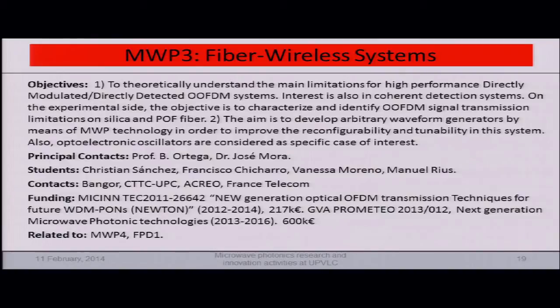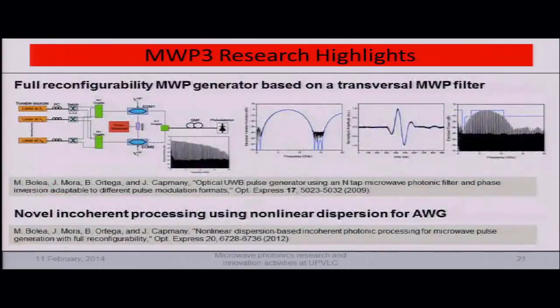Okay, we have activities also in fiber wireless systems, in particular in OFDM systems, and also in the generation of arbitrary waveforms by exploiting our expertise in microwave photonic transversal filters. And this is a nice picture of a versatile bipolar ultra-wideband signal generator and distribution system along an optical fiber link.